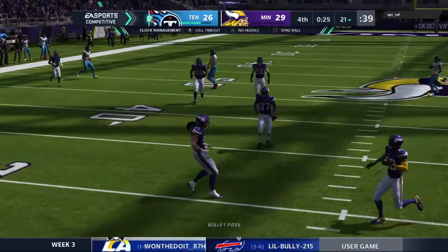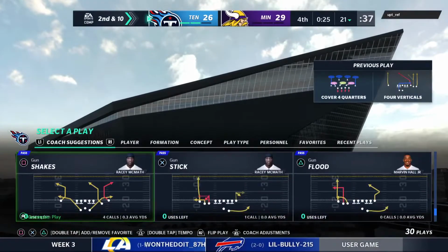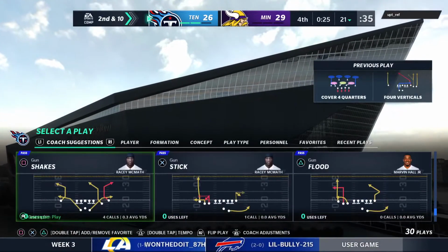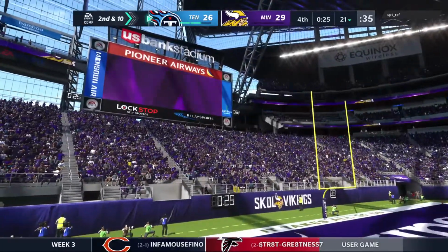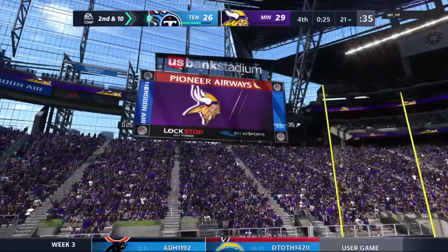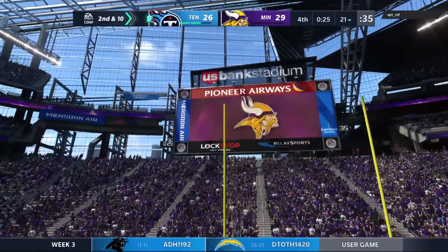Throwing to start the drive, but that one incomplete. He was looking for the running back, Derrick Henry, and that'll bring up 2nd down. You can tell they wanted to get that ball downfield, but they had nothing working in the secondary, so he dropped it off to the running back. That one ended up incomplete.